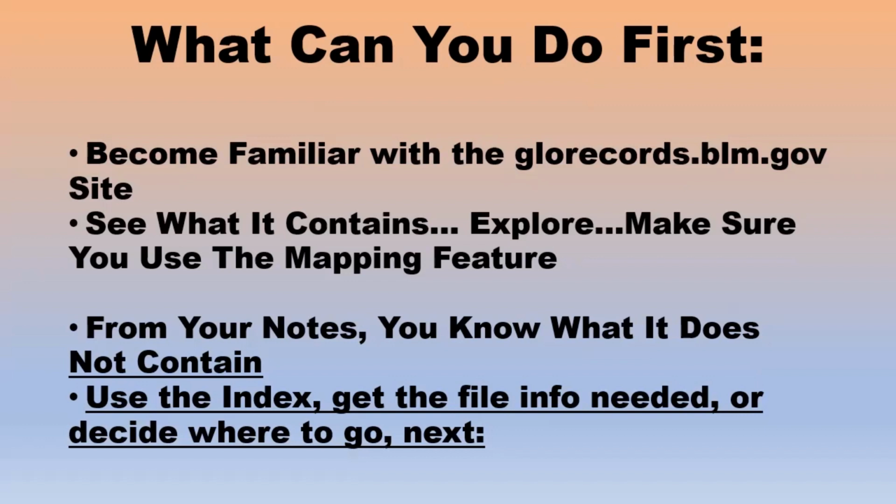And from your notes today, be cautious. Know what it won't contain. You can look forever at that site, but if it was not delineated at that site, or that particular site does not do that particular piece of information, you are not going to find that information. Use the index there. If you can, find the file information that is needed or decide where to go next.